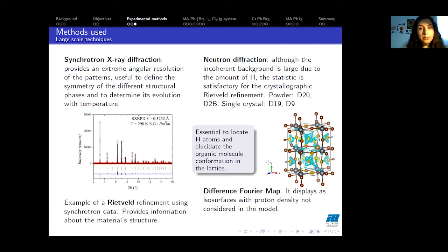And although the neutron diffraction patterns have a lot of incoherent background, here at the ILL we have enough flux to get spectra with a lot of statistics to resolve the whole structure. And that is done with difference Fourier maps, where we can actually see the isosurfaces where there are atoms that were not considered in the model that we're usually starting from, which is usually a synchrotron model. By doing this, we see where the hydrogens should be located. With that, we can locate them and add them into our model and then refine the structure to get a complete model, perfectly refined.